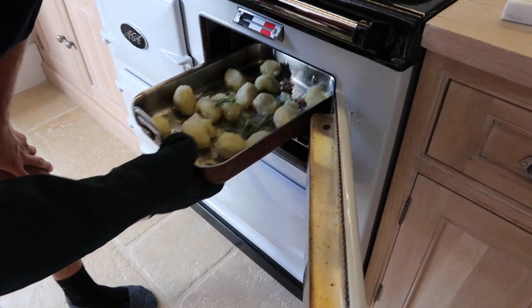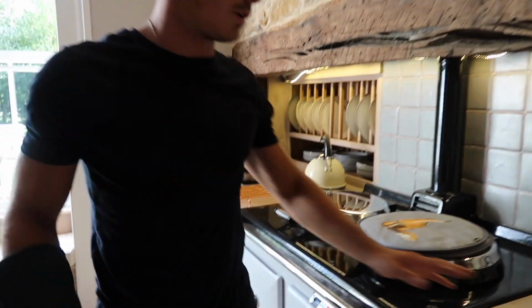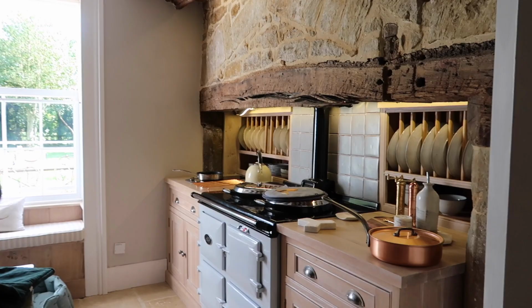And we are in. Fabulous. Keep an eye on them. I would say like an hour and a half. The crispier the better. Which means we've got ages for this.